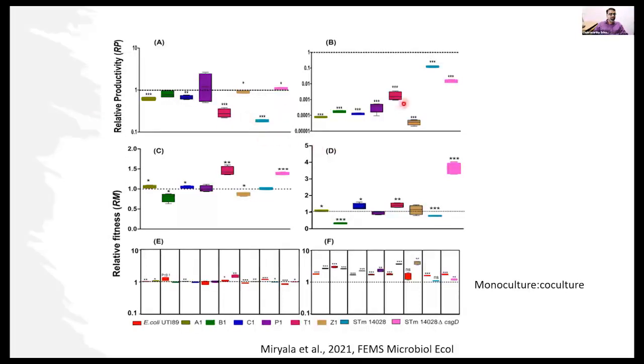We found that there are planktonic cells, sorry, I have not labeled over here, and there is biofilm. In the biofilm we can see the productivity goes down, and most of the isolates, including the UPEC organism, all want to stay alone, not in co-culture. So they have a mutual inhibition between them. This tells us that they are fighting for territory: who will go and colonize a particular territory first.